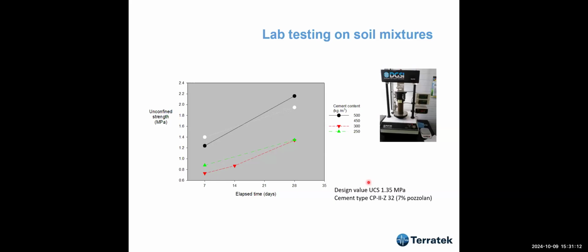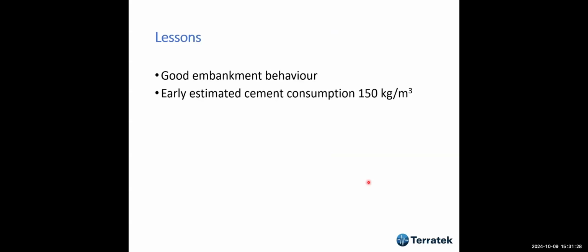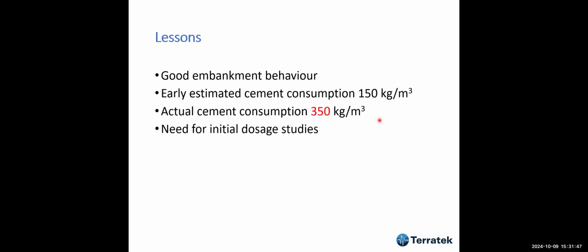And what we found is that the mix has to be well analyzed before. We should do a lot of tests beforehand in order to come up with the best solution for the mix. Usually it's the one which uses less cement, which is more expensive. So we had a good embankment behavior, with an early estimate of cement consumption of 150 kilos. And this was an initial estimate. Later on, we found we had to increase cement consumption to 350 kilograms per cubic meter. And need for initial dosage studies.